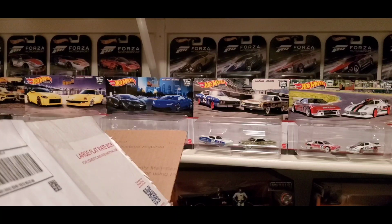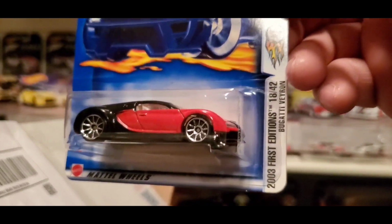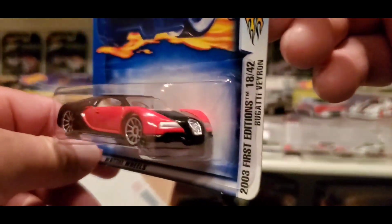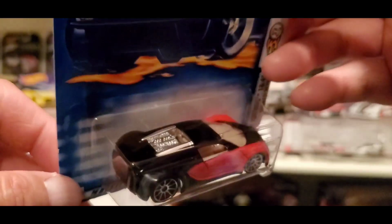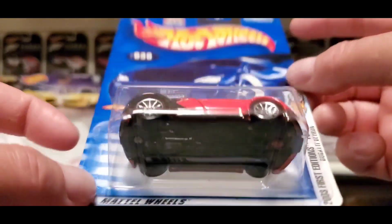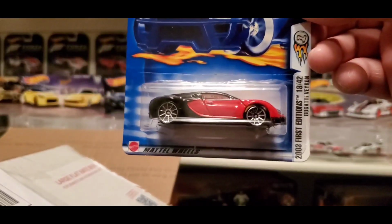And here we go, guys. Bugatti Veyron, 18 of 42. This is the first time that Veyron was on the main line in this nice red and black. Check that out. 2003 first edition, 18 of 42, Bugatti Veyron. Super clean. Look at that. Tan interior, black and red. Chrome engine on the back. Clear window, nice back there. Plastic base. But yeah, there you go. First time, collector number 30. Veyron, Bugatti.